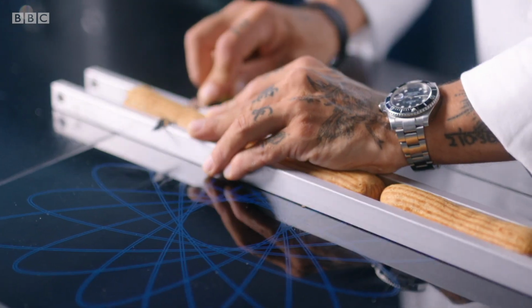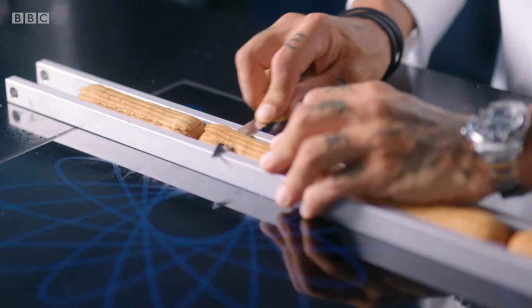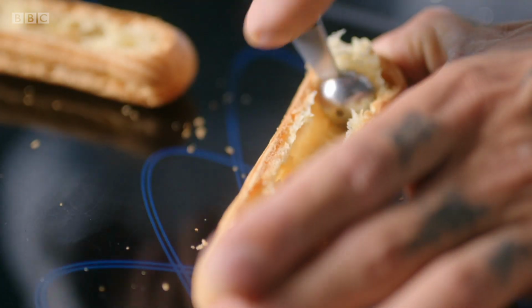So this is what we're looking for. They're really smooth on top and they're crispy as well. I'm gonna empty it properly in order to put all the garnish inside.